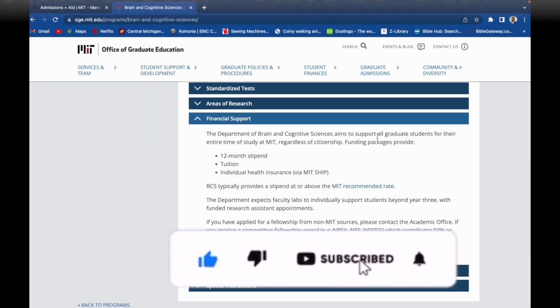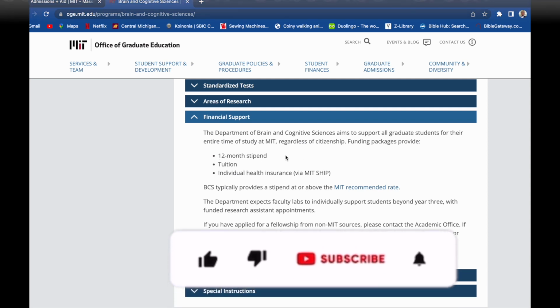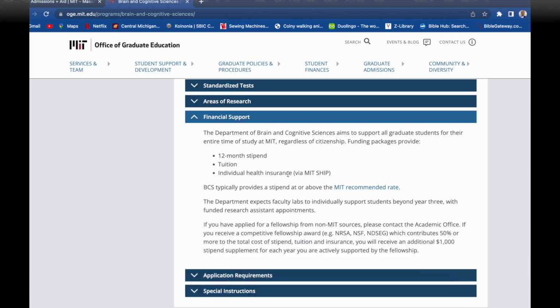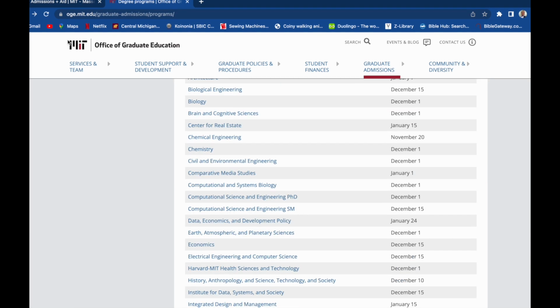This department aims to support all graduate students for their entire time at MIT, regardless of citizenship. So you have a 12-month stipend. Wow, this is very good because some schools give only a 9-month stipend, excluding summer. But this school gives 12 months, which is a whole year. You have tuition, you have insurance. So this is very good. If this is a program you're interested in, you could just look at it.